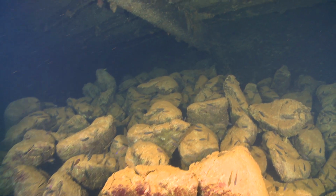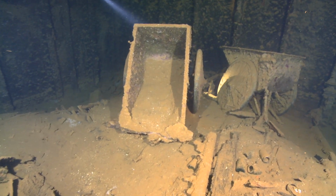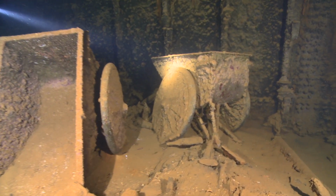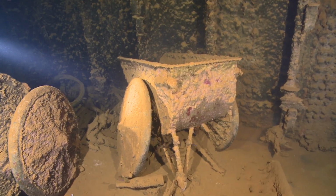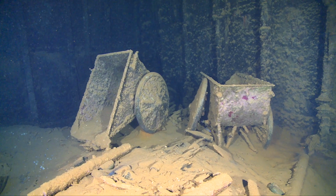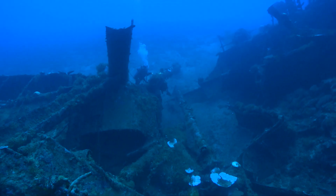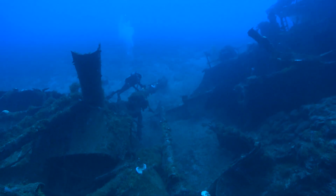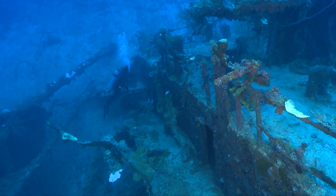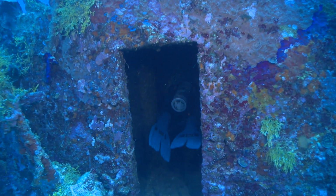Making our way towards the stern and into the depths of the No. 3 hold, we find hundreds of bags of cement. These small wheelbarrows were used extensively by the Japanese in their fortification of islands in the Pacific. The fatal hit from attacking aircraft occurred here, near the rear holds. Bomb damage is extensive in this area. A doorway below the aft deck leads to the ship's steering gear.